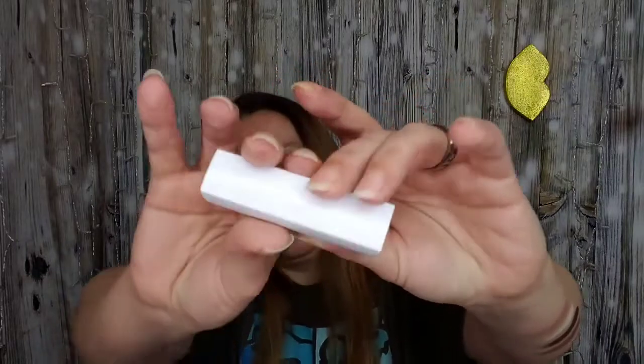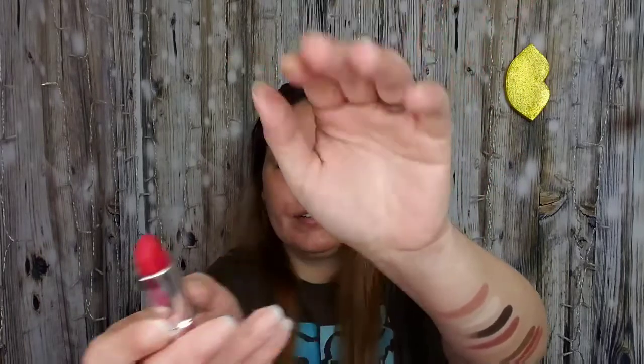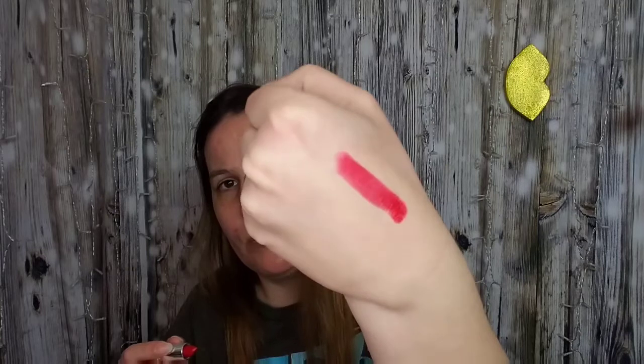Then we have Finding Ferdinand, and this lipstick values for $30. It comes in a package like this. I was pretty sure I had this one because this is Knob Hill Red, but I can't find it. This is not a red for me, but I will show you later on. This is more of a pinkish red. It looks like a nice red, but in real life it's more of a pinkish color.